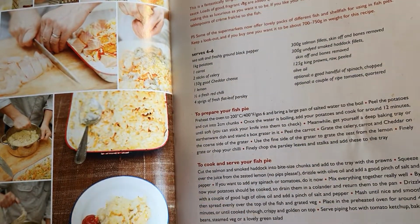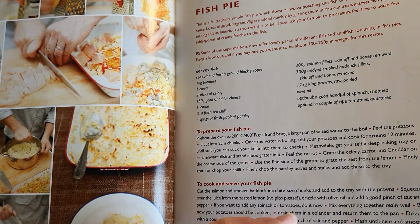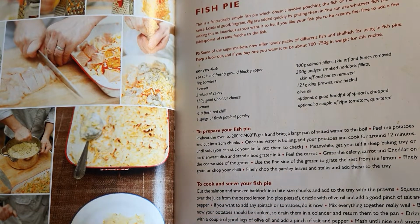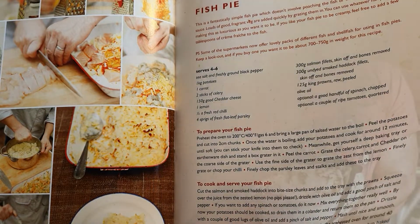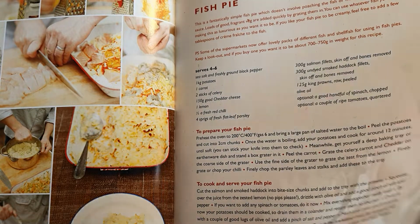He has a really good fish pie recipe. Again, it's best when it's fresh, but it can be frozen and reheated. Yeah, he has a really nice fish pie recipe.